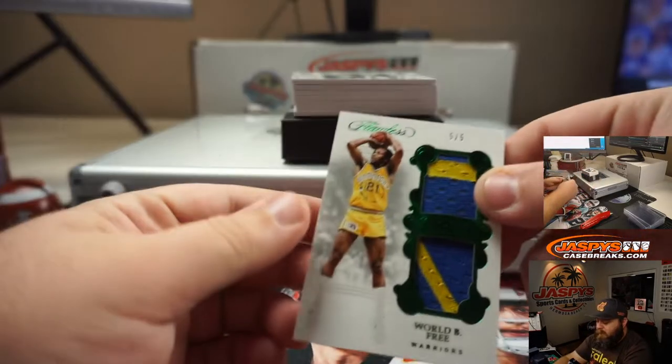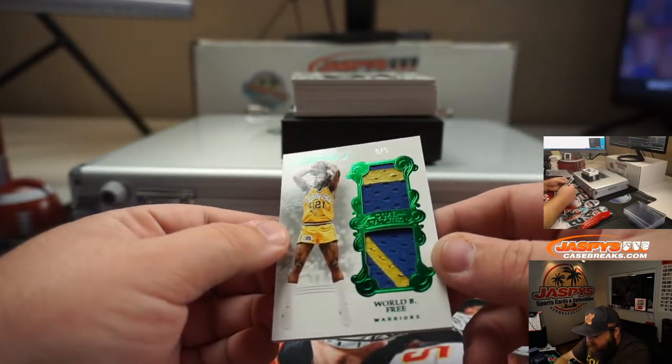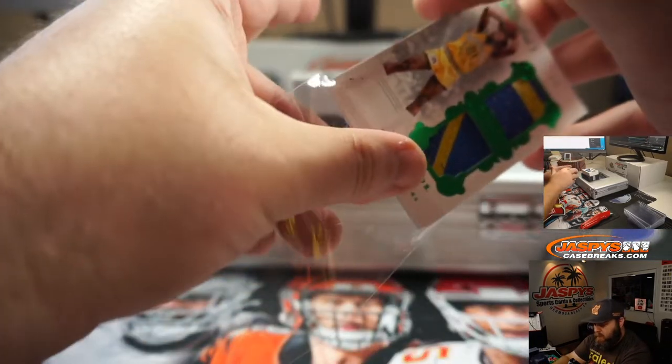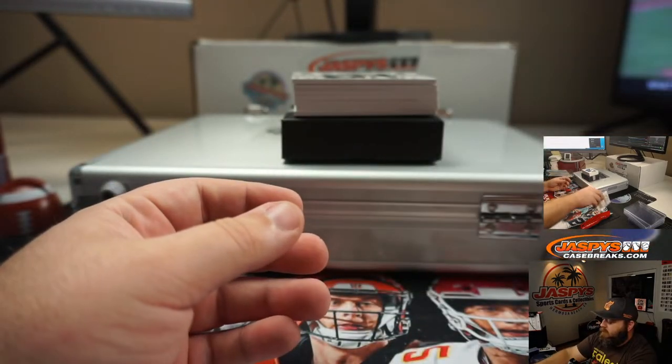First off, Kevin Durant, 5 out of 5, dual relic, Golden State Warriors. And we're going to type in the hits in order. Nice dual relic there.